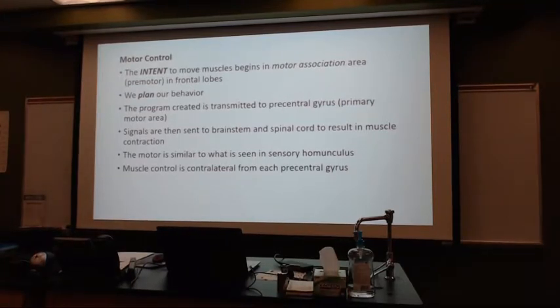So the intent to move muscles, like, okay, I'm going to pick up the paper, or I'm going to write with the pen, I'm going to turn the page of the book. All of that is intentional. But now, wait a minute.